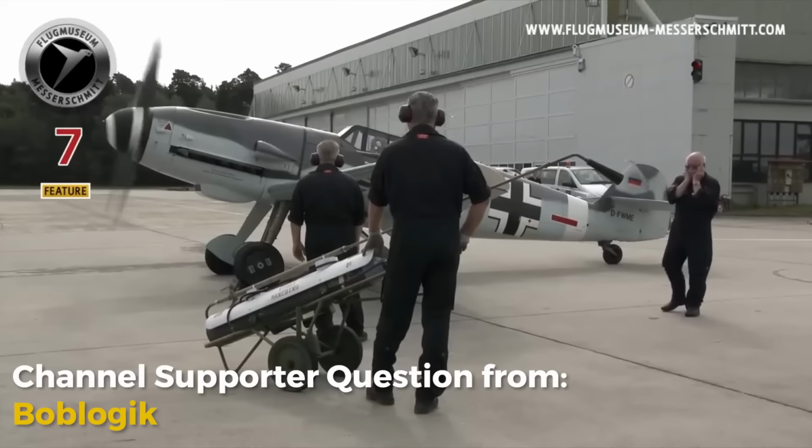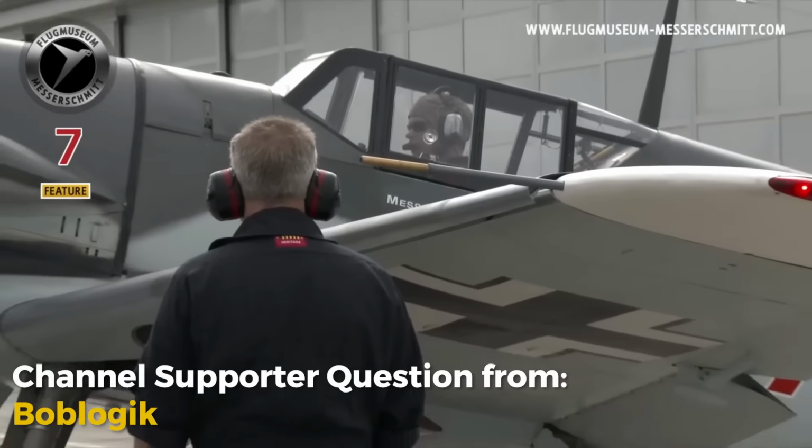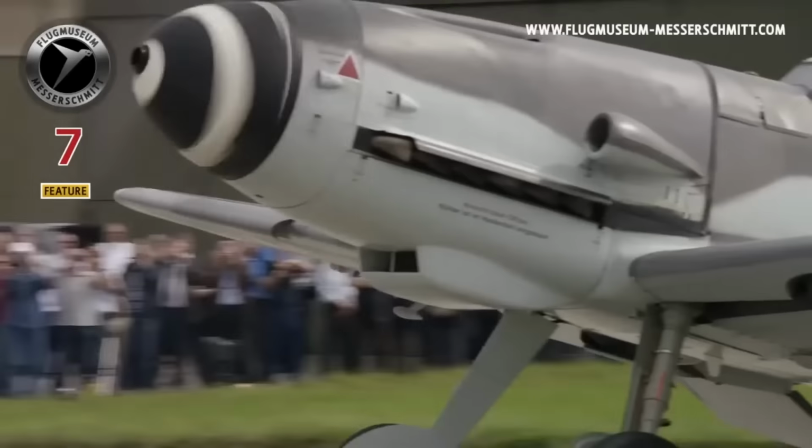And do you use the automatic pitch setting or the manual one? For takeoff and landing, I use a manual setting, just to avoid any mistake, and that would hurt me. But in normal flight, even in aerobatics, I use the automatic.